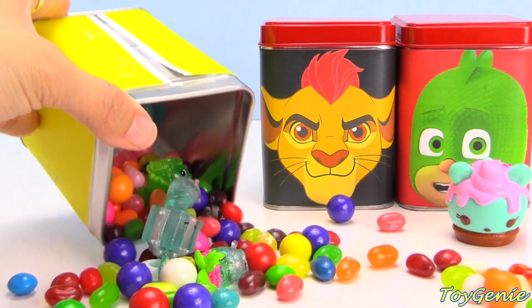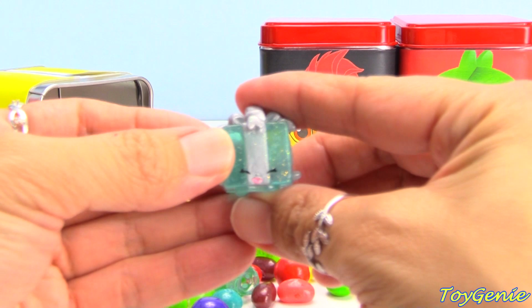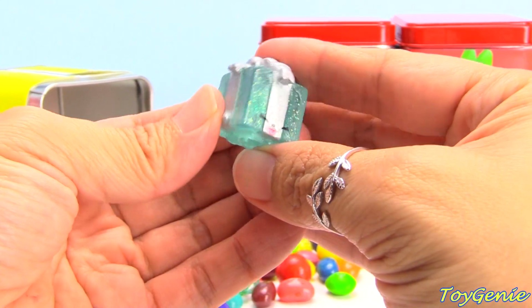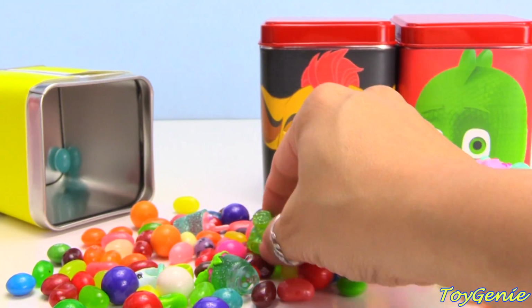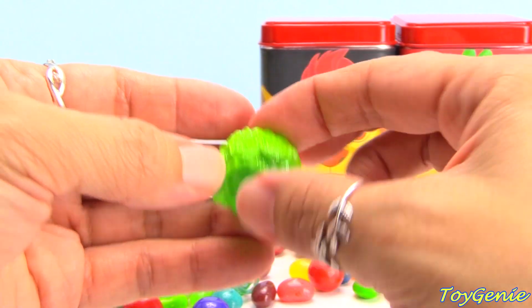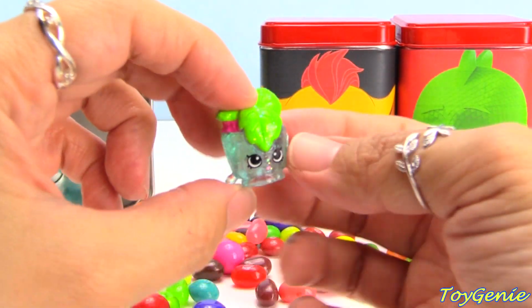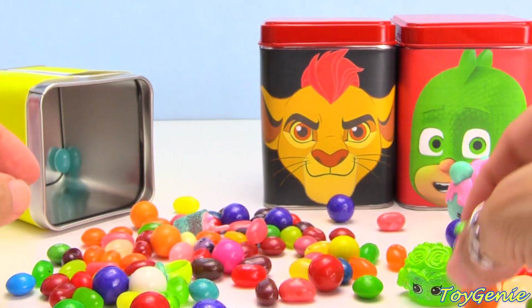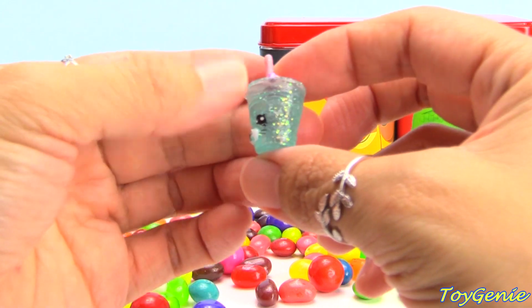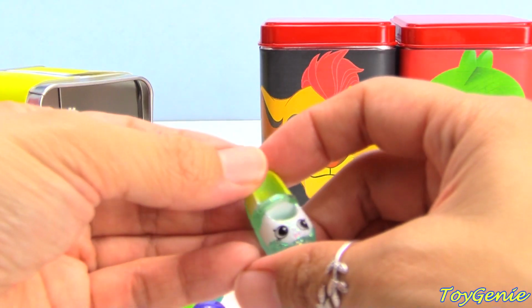And then inside, we have a bunch of Shopkins. We have Miss Pressy. All glittery and so pretty. Crispy lettuce. Super glittery as well. Peta plant. Translucent. Dinky drink. So pretty. And finally, we have Sharon Shoe.